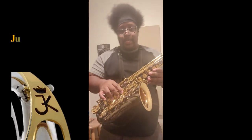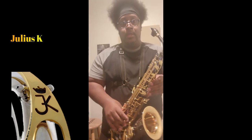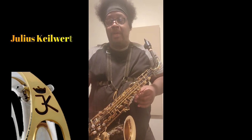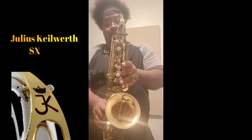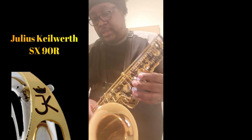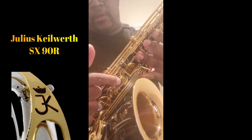Okay, ladies and gentlemen, next up we got the Julius Keilwerth. This is not the Shadow. This is the SX90R. The key layout on this is considerably different. So historically, everybody has essentially copied Selmer, but this definitely seems like a departure. And also a nice advancement are these palm keys, how you can adjust them yourself. And also there's a mechanism for the G sharp to stop it from sticking, which is here.